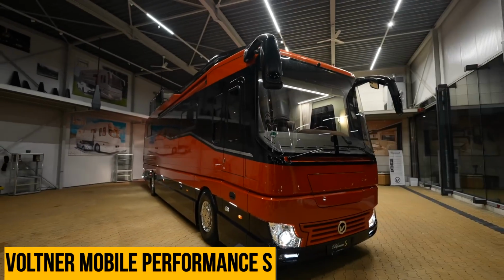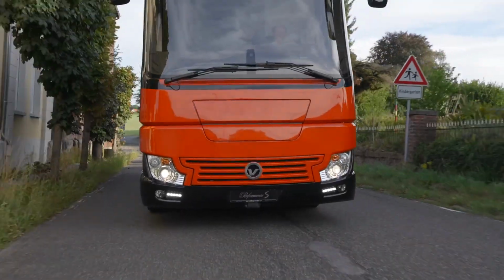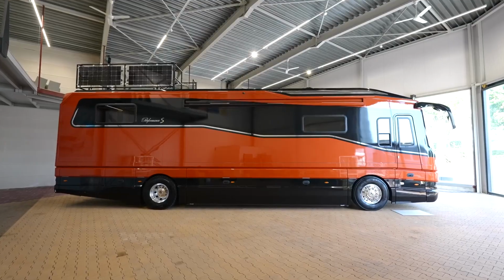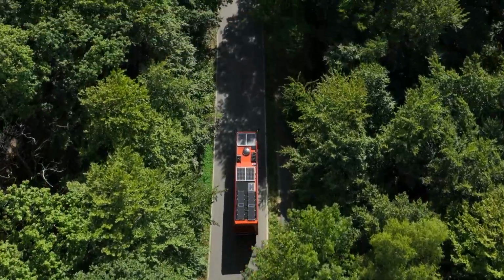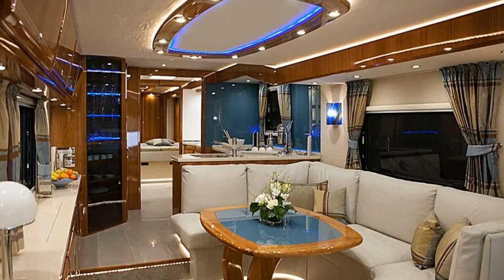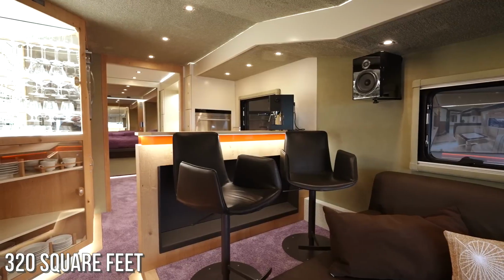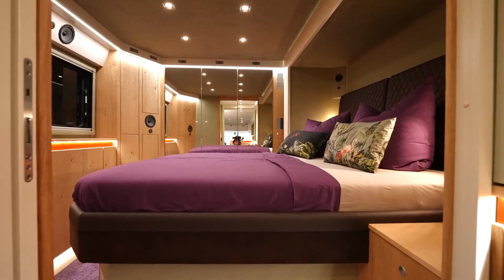The Voltner Mobile Performance S emerges as a veritable 5-star hotel on wheels. Elegant, spacious, and technologically advanced, this 40-foot mobile masterpiece invites you to embark on a journey where opulence knows no bounds. Upon entering the Voltner Mobile Performance S, you'll be enveloped in a living space that's nothing short of a contemporary art gallery. With a generous 320 square feet of interior space, this motorhome offers an unparalleled sense of roominess.